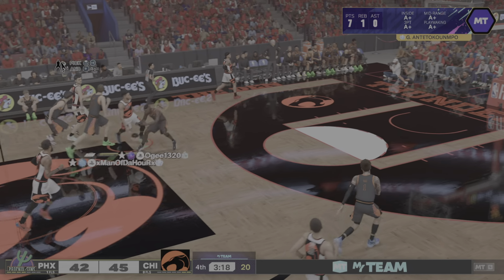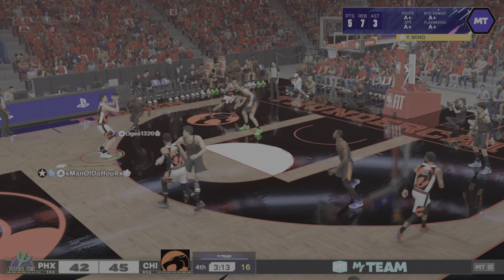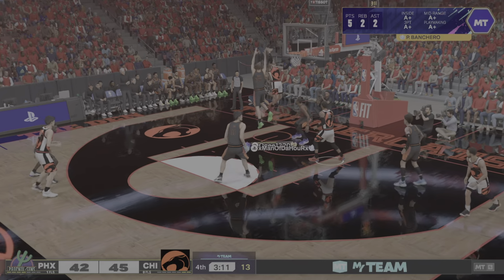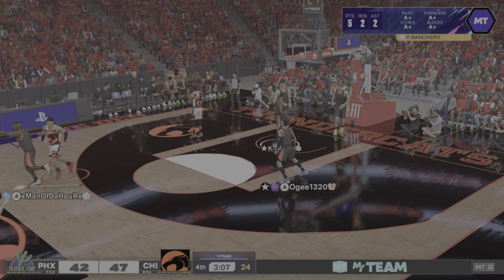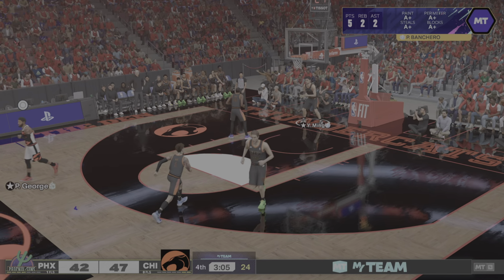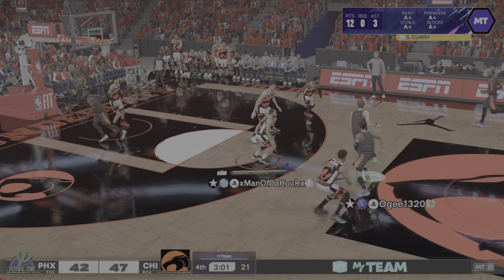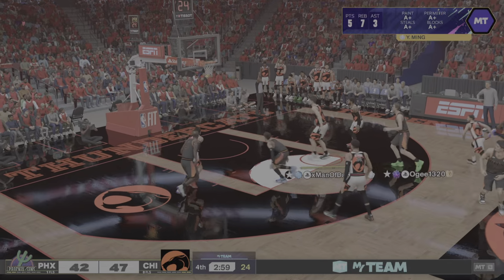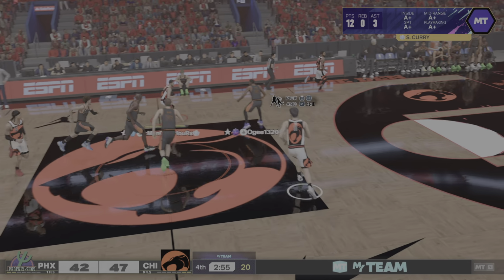And now, here comes Antetokounmpo leading the break. Banchero with the ball. Now guarded by Bradley. Offensive rebound. It's good on the putback. He's well put together at 6'8", about 220 pounds. Paul George does a good job on the old boards. Bradley can't get it to go. Chicago leading by 5.